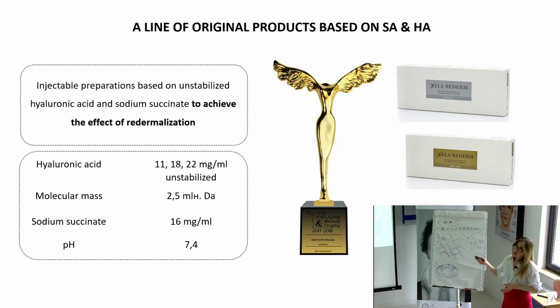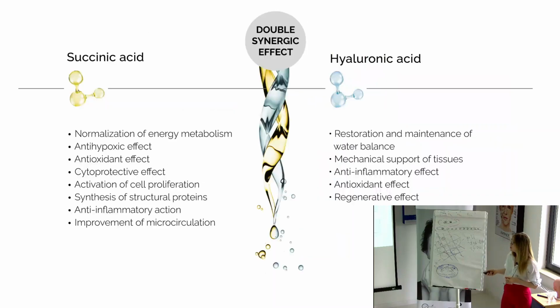And in 2017, we got this reward in Monaco for our double synergy effect. We have a lot of different articles about this double synergy effect, because we have two products inside one syringe. It's a high molecular weight hyaluronic acid, which can give an anti-inflammatory effect and moisturizing effect, and succinic acid. Succinic acid, it's a unique product. It's a metabolite of our Krebs cycle. That's why we have a lot of different effects from our injections with this product.